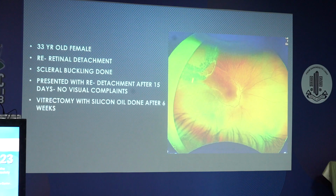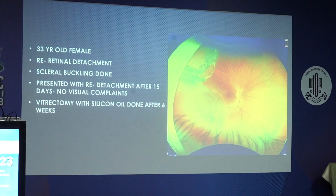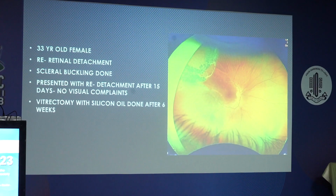That's what he's saying. Because the way it looks like laser, it can be a demarcation line, but he said there is no history of laser, he's very sure. So that's why I said there was a subclinical RD. Yes, and the demarcation line.